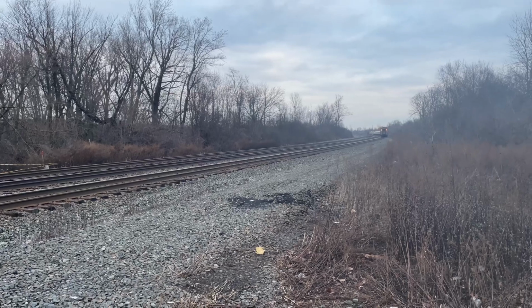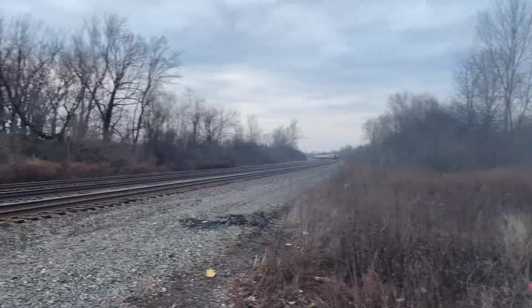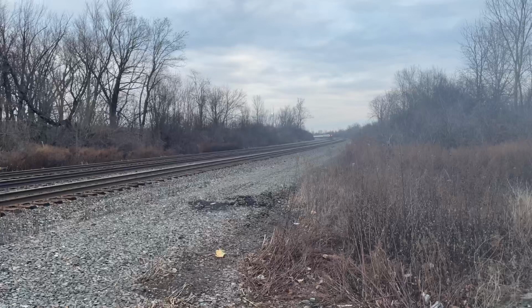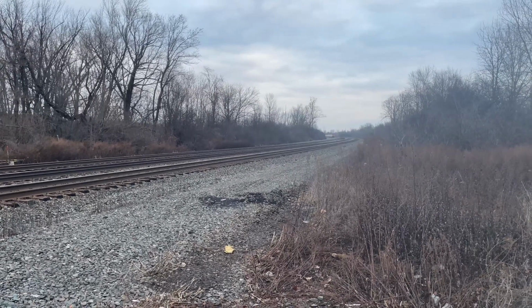The 48 originates from Chicago, Illinois, heads east to New York City, where it terminates. With the 46 trailing, the 50th anniversary and trailing second, on this Sunday, December 31st, 2023, running the Railfan on YouTube.